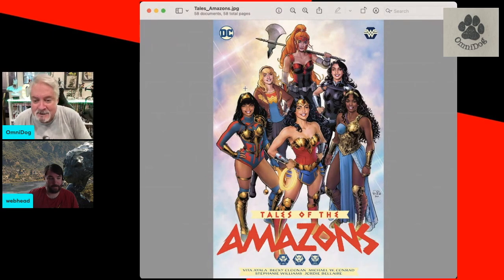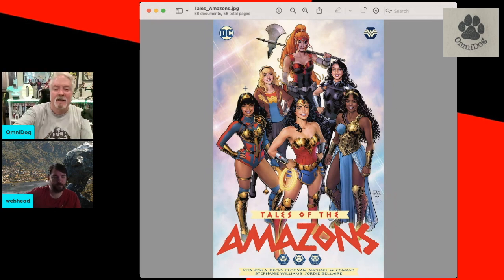Tales of the Amazons. I believe that's another standard. Yeah, I think that's just a series of the same name. Oh, no. Okay. It's some random Wonder Woman issues and a couple little one-offs. I like all those characters, and I like Becky Cloonan. I may have to check that out. I'll check that out on the DC app first.